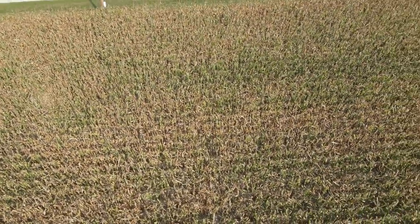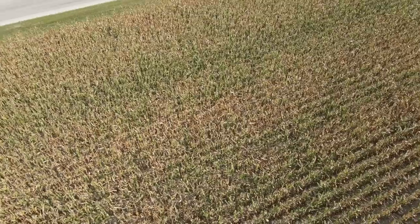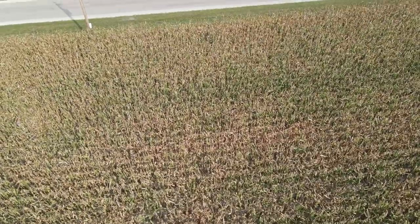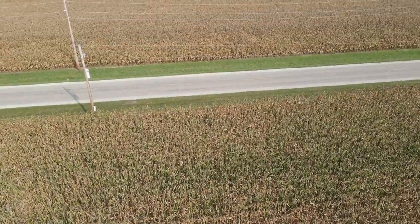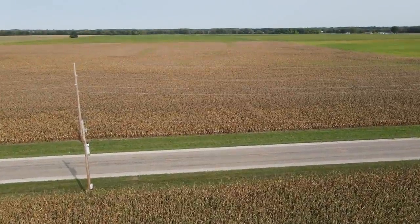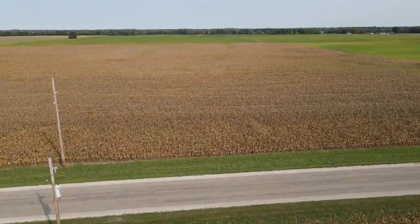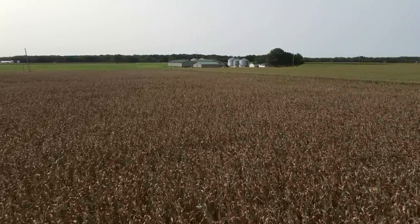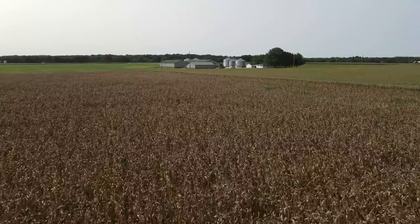So yeah, this is 1197 right here that we're on. And you can see the green in it, which doesn't necessarily mean anything either. Well, let's bring her home. We'll run over here and get a few samples, maybe.